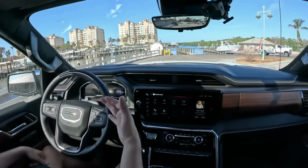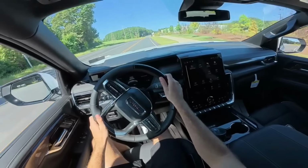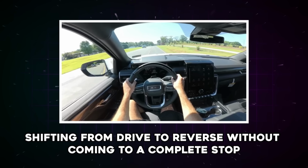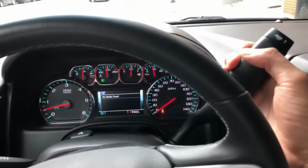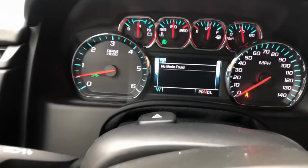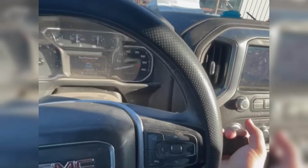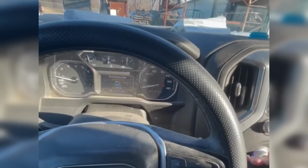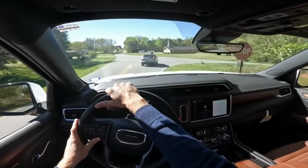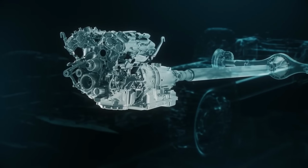Here's the list. The first one happens every single day, every parking lot, every driveway, every 3-point turn. Shifting from drive to reverse without coming to a complete stop. You're backing out of a spot, you start rolling forward, and before the truck fully stops, you pull it into reverse. Or you're maneuvering in a tight space and you're going D to R to D to R without pausing between shifts. It feels fine. The truck does it. No warning light, no noise, maybe a small clunk. That clunk is the sound of your transmission fighting itself.